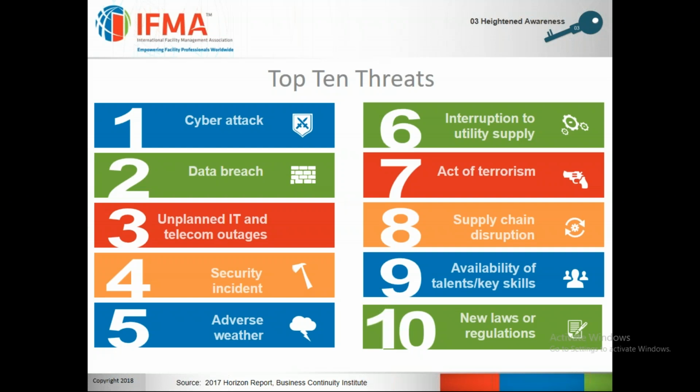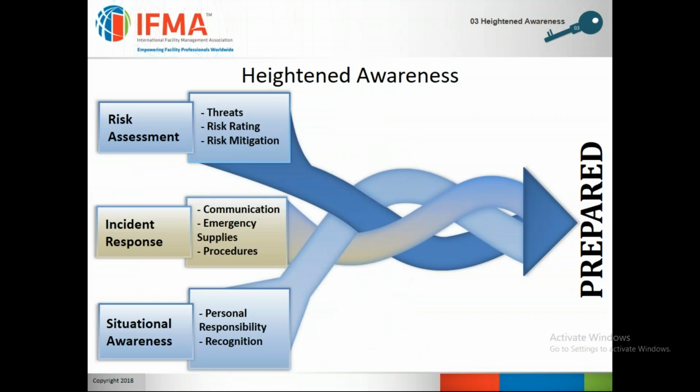Yeah. So the key is really to be prepared, right? So you've got to prepare yourself first by doing a risk assessment, for the next couple of slides to see what that looks like. Then based on the risks that you have identified, you can develop what that incident response is going to look like. What are the things that we have to be prepared to handle? What are the supplies, what are the processes that we need to have in place? And then making sure that people understand that so that there is some sort of situational awareness, right? So they know how they have to behave during all these different types of situations.